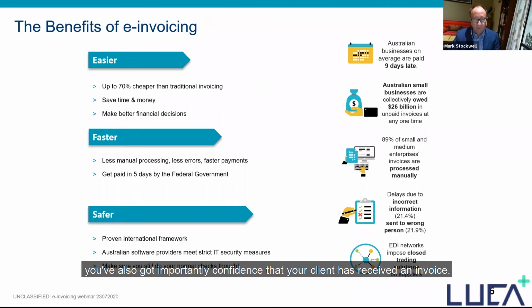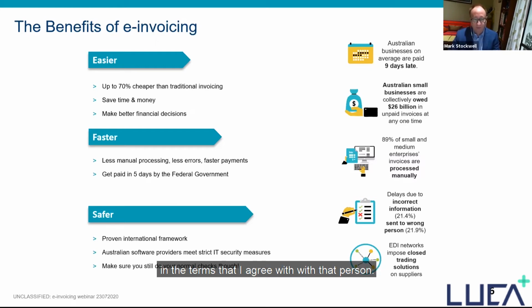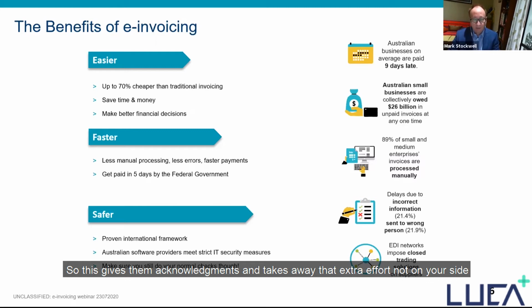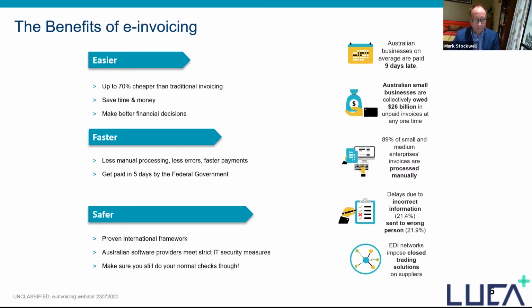You've also got, importantly, confidence that your client has received an invoice. Too commonly we hear about people who have got a practice where they send the invoice, then make a phone call to check that they've actually received it in their email system to give us confidence that, yes, I know I'm now going to get paid in the terms that I agreed with that person. So this gives them acknowledgement and takes away that extra effort, not on your side, but also on your buyers or trading partners' side as well.